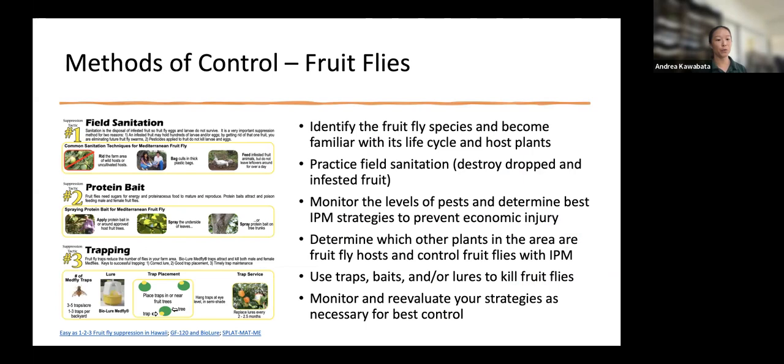suppression method of control. Your main thing is going to be field sanitation, identifying what type of fruit fly you have, learning about its life cycle, as well as some of the other host plants that it might affect. In field sanitation, we're looking at picking up drop fruit, damaged fruit, infested fruit, and removing it from the field and destroying those fruit so that the life cycles cannot continue in your field.